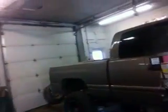So, as I switch this around here, I'm just going to kind of show you. Actually, I'm just going to do it this way here. So, right here we have this truck, for example. And this is a 2000 Dodge Ram 2500. And this truck came out of Utah.